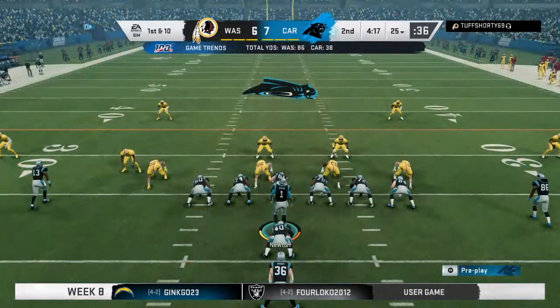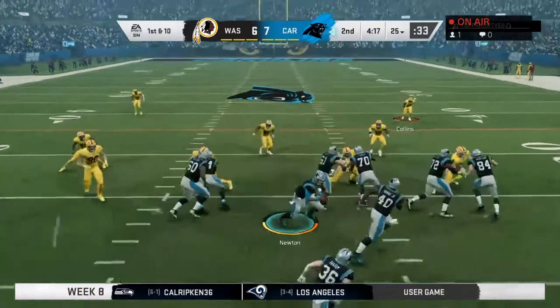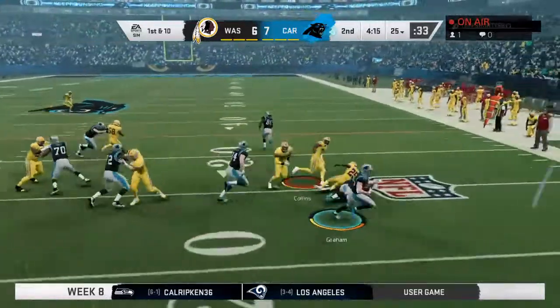The Panthers out there and ready to begin their next drive. And thus far, the weather has not slowed this offense down one bit. They've looked good so far in the first half.